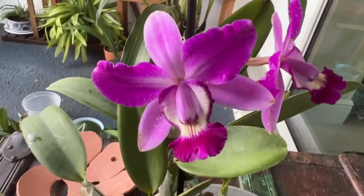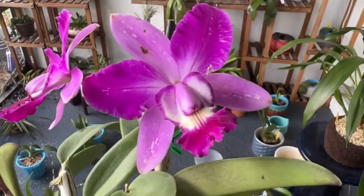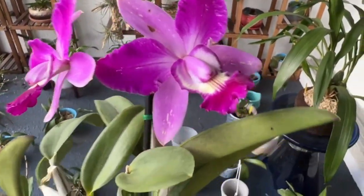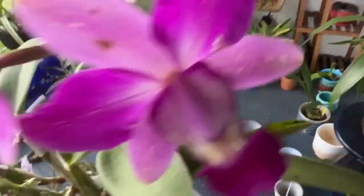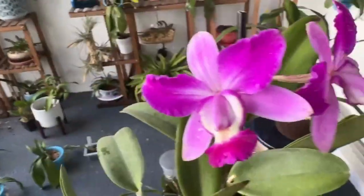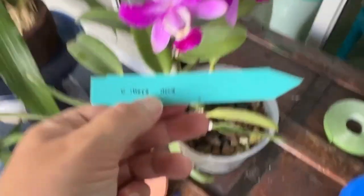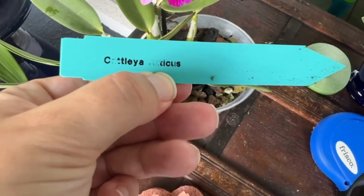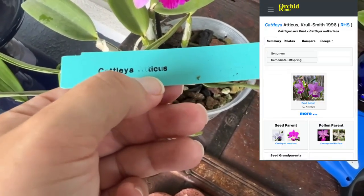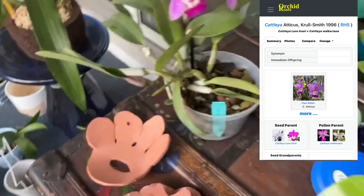Was from Carl Smith. Pretty good plant. Flower's a little beat up just from being outside and transport, but the coloration in the lip and, oh, smells wonderful. The name's a little faded, but it's a Cattleya Atticus. So I'll put the orchid roots info on this one, but it's really fun.